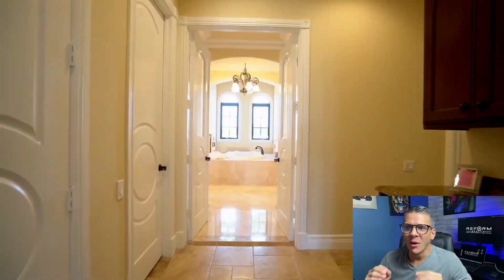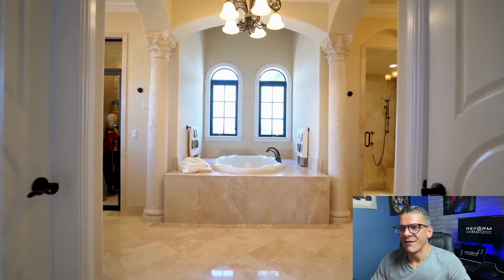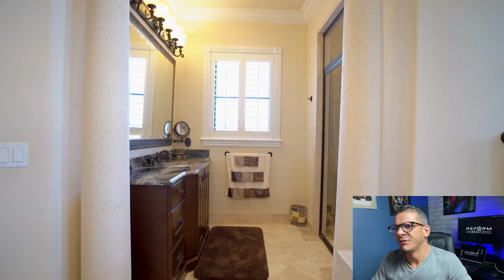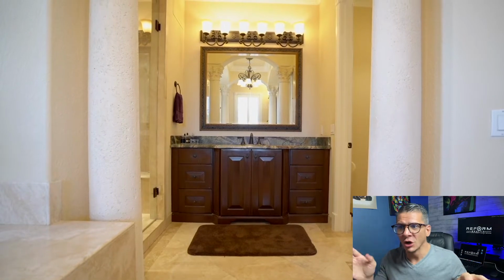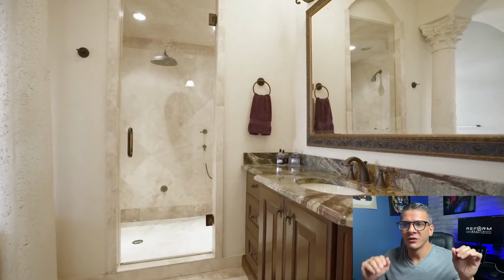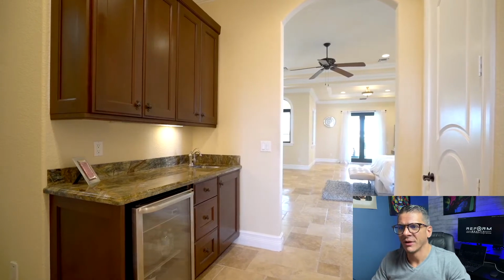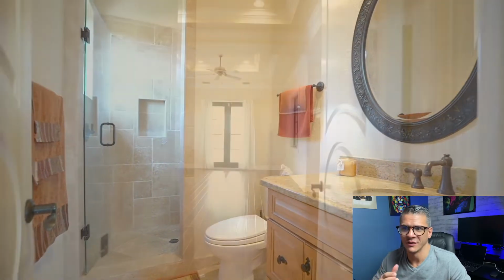Here we have double French doors that lead into the master bathroom suite. We have a podium lifted Roman tub. That door there on the right has been fitted for a steam room, and both his and hers toilet, his and hers shower, and his and hers vanities and sinks throughout. Of course, for a house of that size, you're gonna have your own mini fridge, which is great, so you don't have to walk all the way downstairs to get a drink. You can just go to the mini fridge, which is located right across the other side of the bedroom.